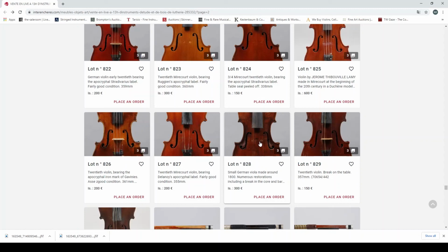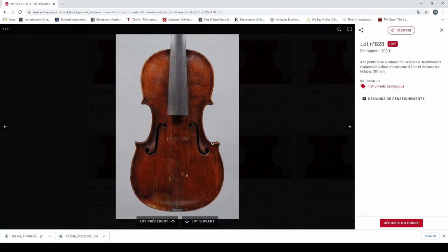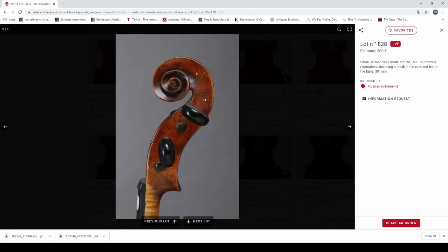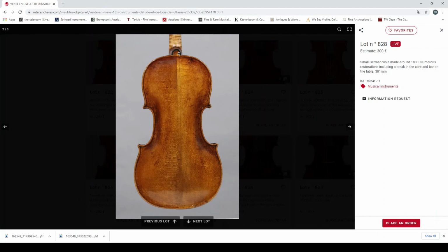I think actually this small German viola, I like this. That is very small, but there's something about it. It's interesting. I like the kind of the turns in the scroll. Quite like the wood on the back. Yeah, it's an interesting one. So I think, yeah, that's my pick. But yeah, it's a good auction.